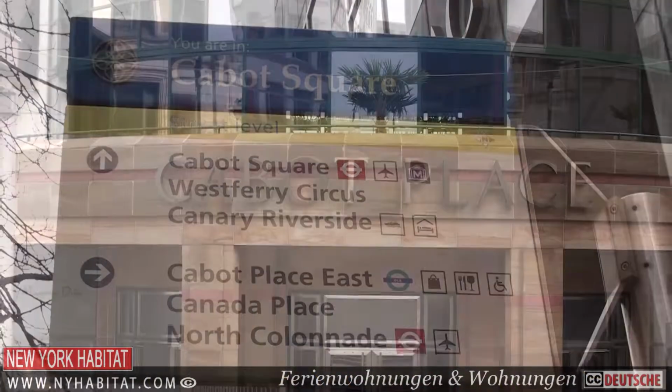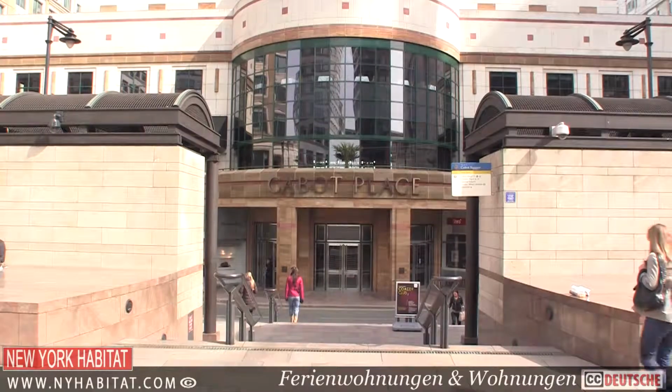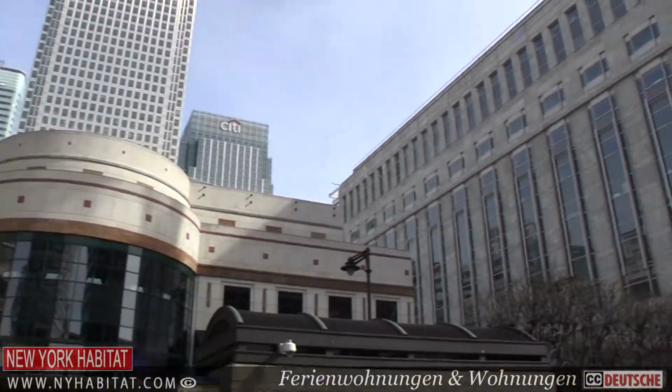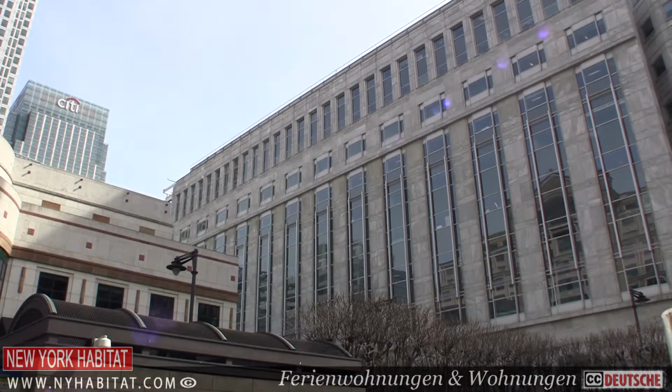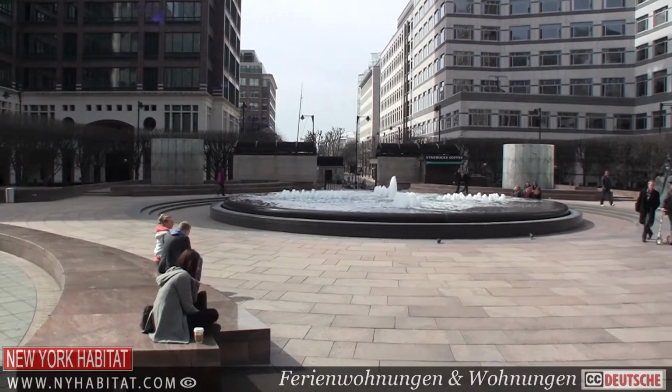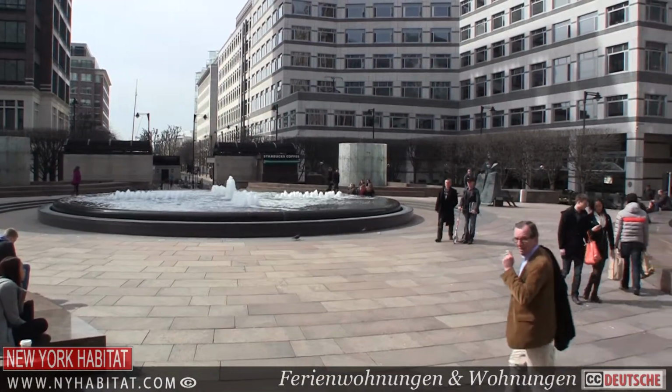Cabot Square, named after the Italian explorer, is one of the central squares in the heart of Canary Wharf, next to the Canary Wharf DLR station. Home to several renowned investment and retail banks, it is a thriving metropolis with several restaurants and a large shopping center.